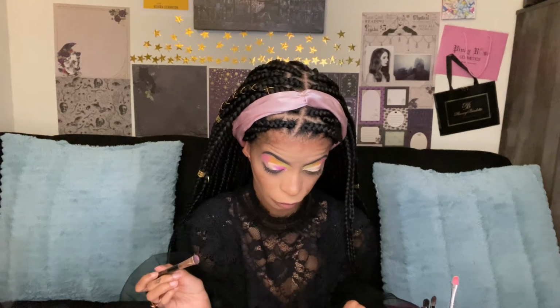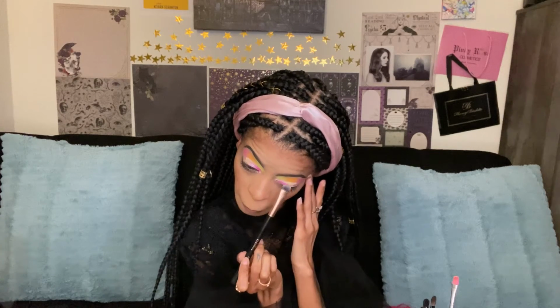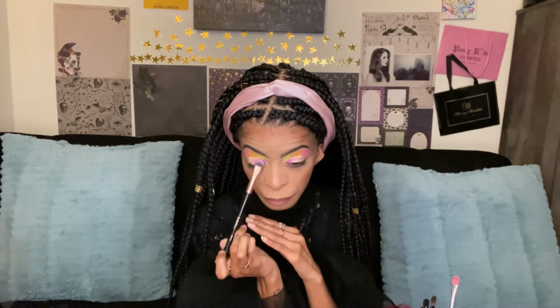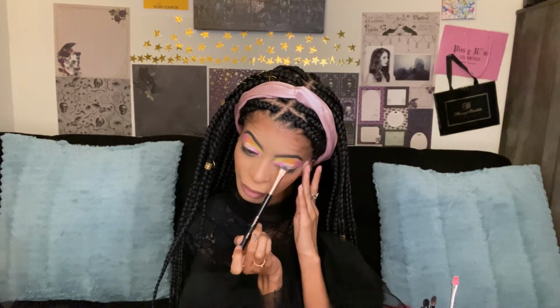I think I want to switch it up. So maybe, okay, first of all, I'm gonna do the same thing on this eye. Gonna use that beautiful pink duochrome. See, I knew it. I said, Nikki is an artist. She knows what we need and she's gonna deliver. And so far she has.